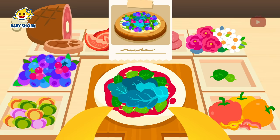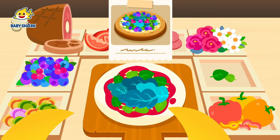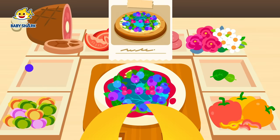What's this? It looks like a fruit. A caterpillar! Phew, it was just a cute caterpillar. Let's keep searching for fruit to put on the pizza. Great job, friends! Mommy, it's time to put the pizza in the oven. Okay, leave that to me.